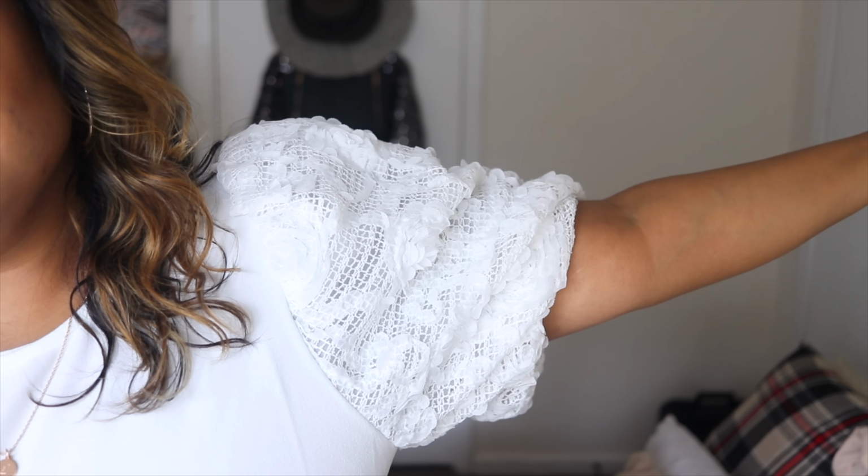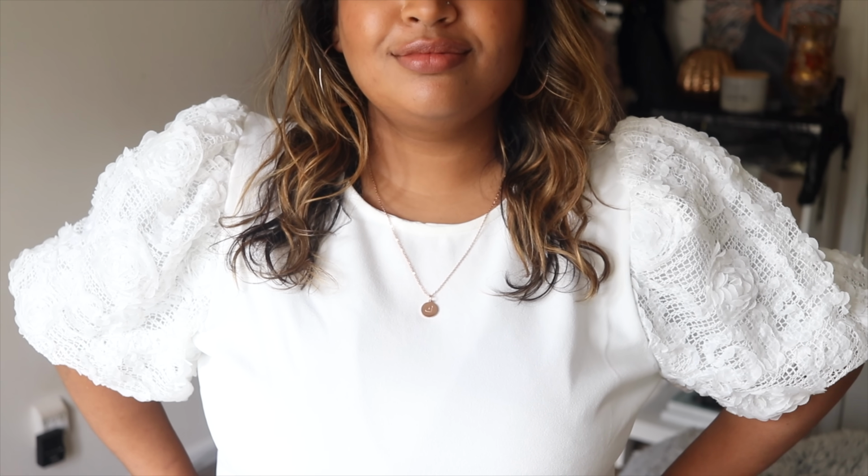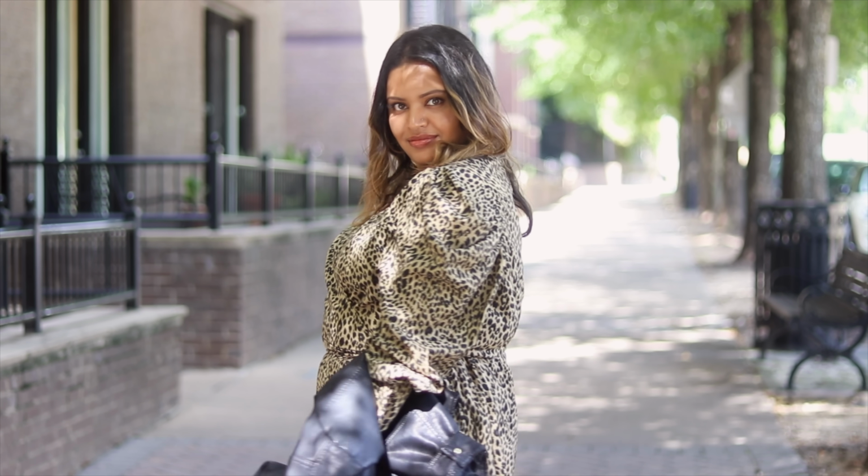Another thing you could do is find tops that have really cool detailing. That way it'll draw the eyes away from the midsection and onto those other areas. Also with your dresses, find dresses that have that V-cut. Wrap dresses, when they wrap around your body, end up becoming that V-neck, that V-swoop, and that's where it's going to really help open up the chest area. And once again, it's just removing that focal point from the midsection and more higher up the body.